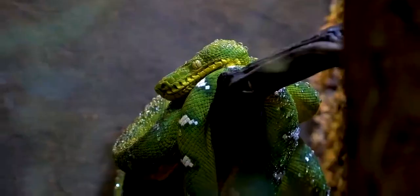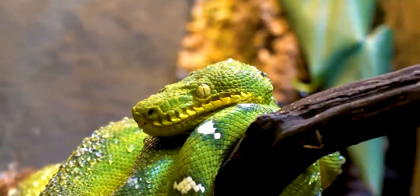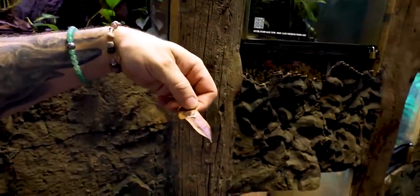I wanted to show you something really cool with my emerald tree boa. It actually ate earlier and I got a really cool video just to show you how big their teeth actually are. Interestingly enough, I came back and noticed that it had shed one of its teeth, and I could see it right here on the leaf. How crazy is that, guys?